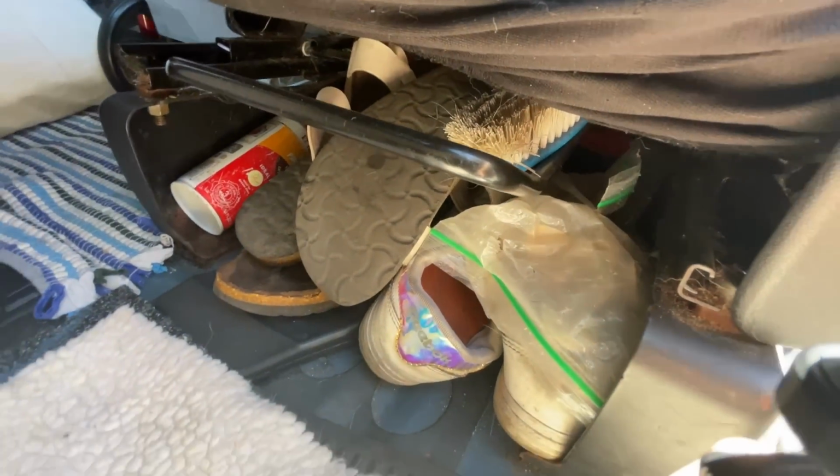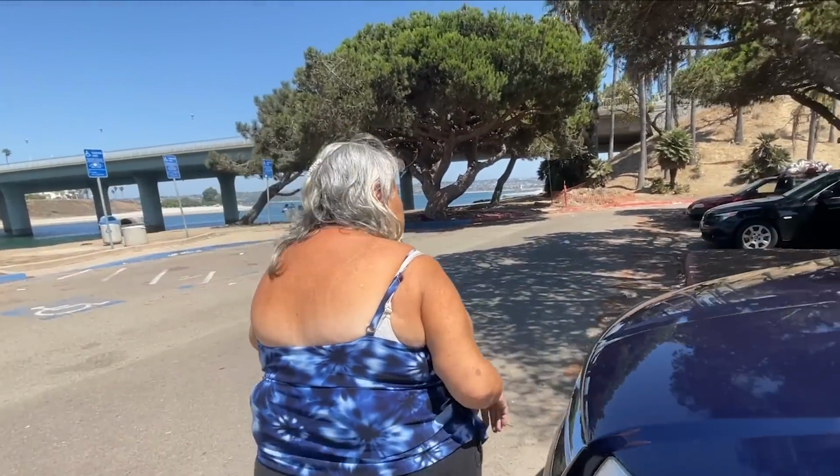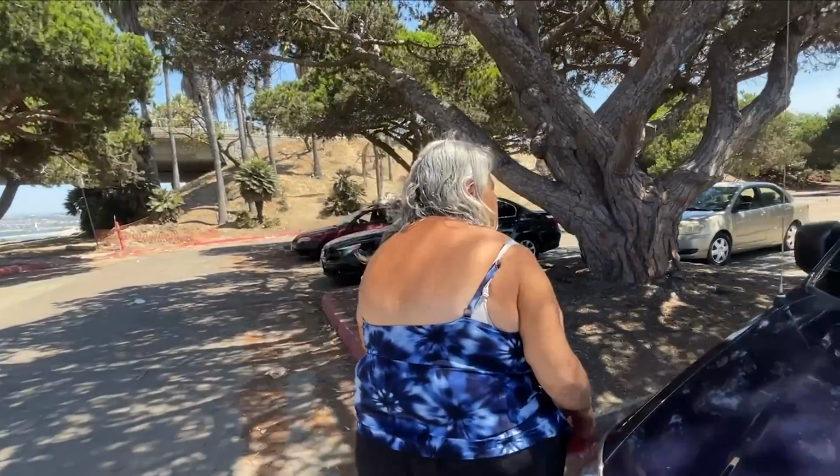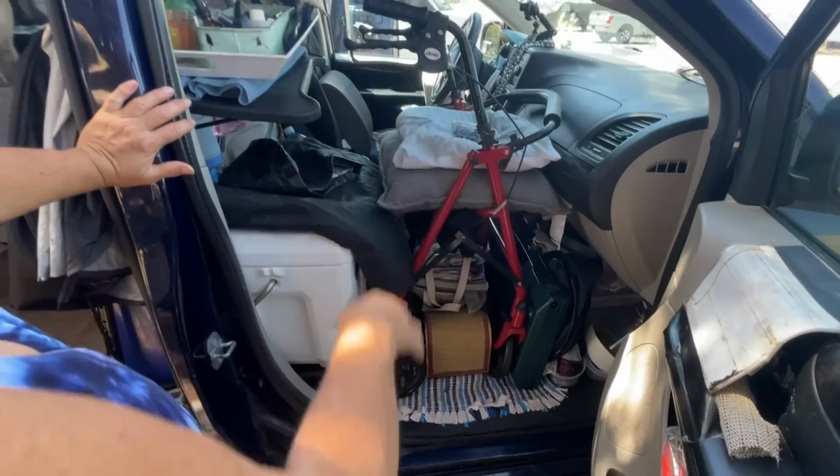I keep all my shoes under there. That's one of the cats' favorite places to sleep. I had to get on a walker recently, and now it's a fixture in there. And the cats use it like a bunk bed too. I still need it. I just don't need it as much as I did. My stove and then my cooler and all that is there.